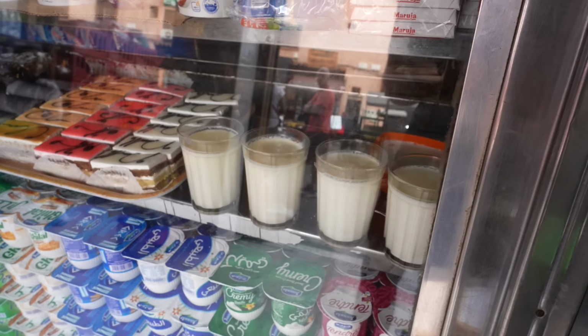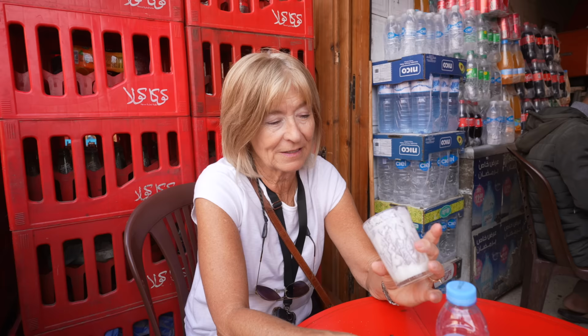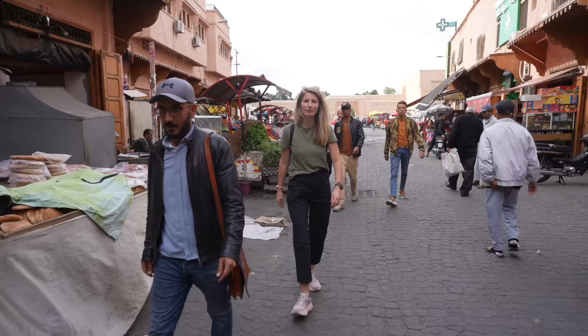So if you want to buy fresh yogurt here in Marrakech, when you walk by these little shops, you just look for the glass bottle or a jar, and then you can buy the homemade yogurt. It's worth it. You should get it. This was wonderful. It wasn't thick. It was just very creamy and very flavorful. Really good.